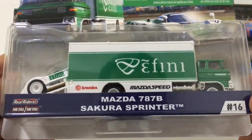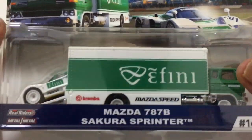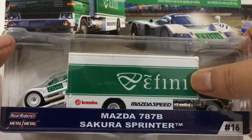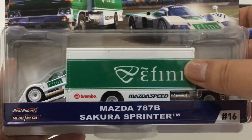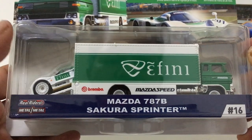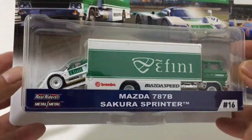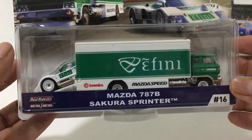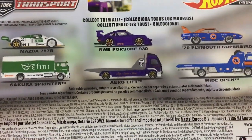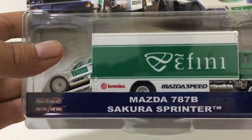The first one, number 16, is the Mazda 787B with Sakura Sprinter. Nice, look at that. With the, I'm not sure how we pronounce it, is it Afini? Yeah, something like that. So, for those who didn't know, the Afini is the, how should I say, the 90s luxury brand for Mazda, right? But already discontinued. And it's awesome that they made this casting. For those who didn't know, in Mix G we have these three castings there. Awesome. That's the Mazda.